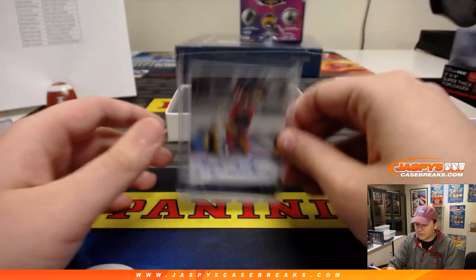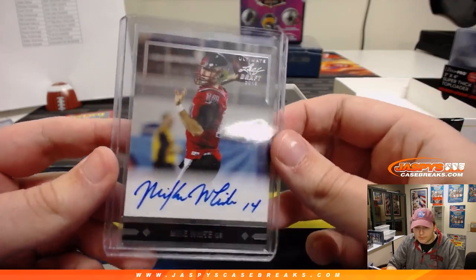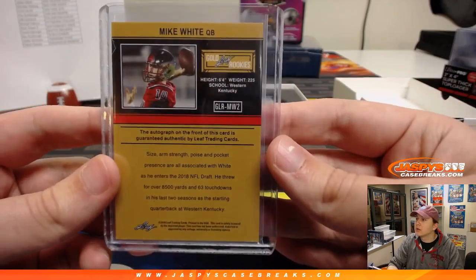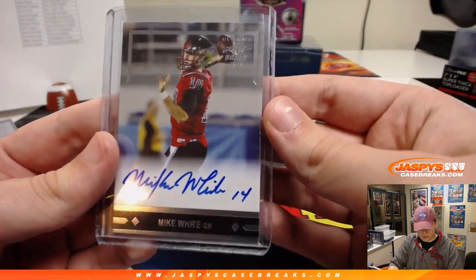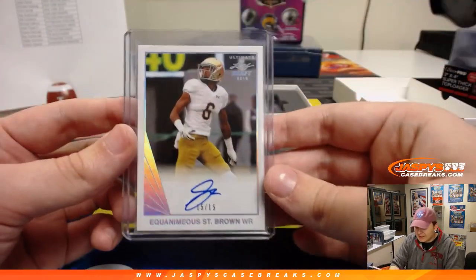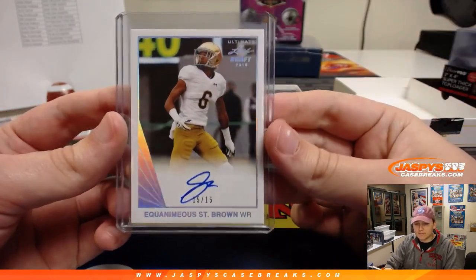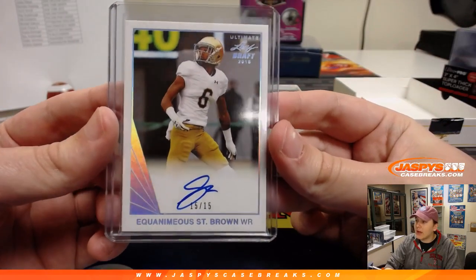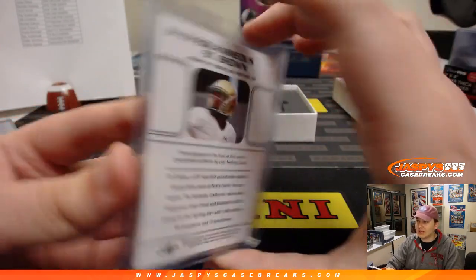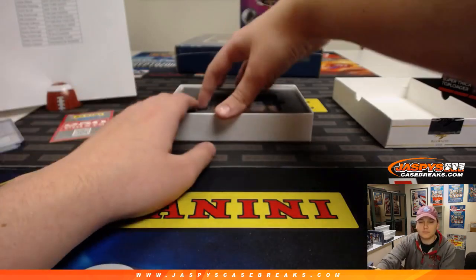First one up. We got a Mike White for the Cowboys. On-card autograph, Mike White. Dallas Cowboys, that's David L. Dallas Cowboys. Next one, we have a Equanimeous St. Brown. 15 of 15 autograph for the Packers. Green Bay Packers, that is Ray. Ooh, I'm not sure I totally got that name right. 15 of 15. Next one up.